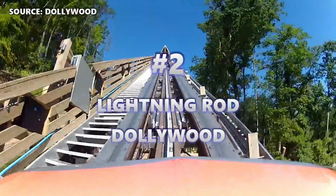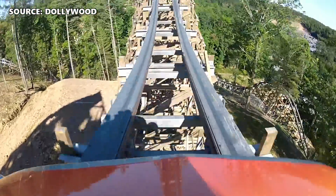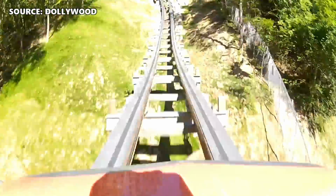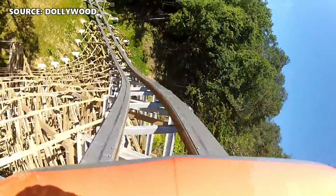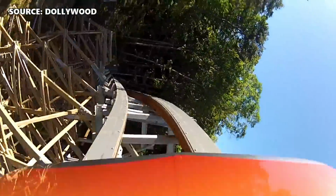Number 2, Lightning Rod at Dollywood. Speaking of roller coasters that I didn't get to ride because they were broken down, Lightning Rod. This infamous launching wooden coaster by Rocky Mountain Construction was the most sought-out credit of 2016. Many coaster enthusiasts, including myself, attempted to achieve this credit that year but were only greeted with ride closed signs.